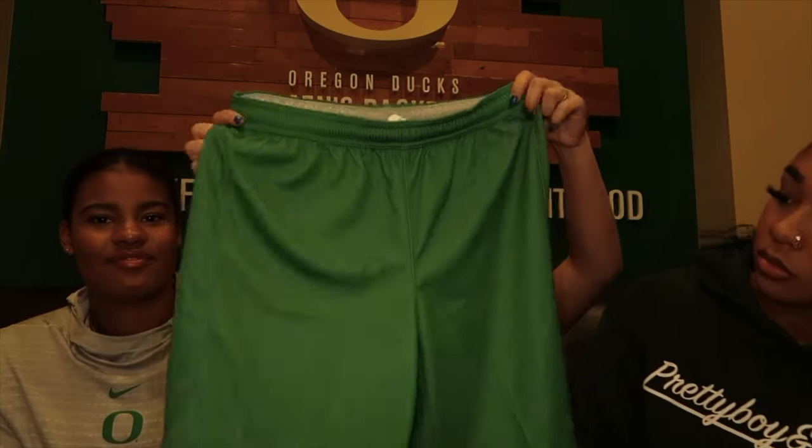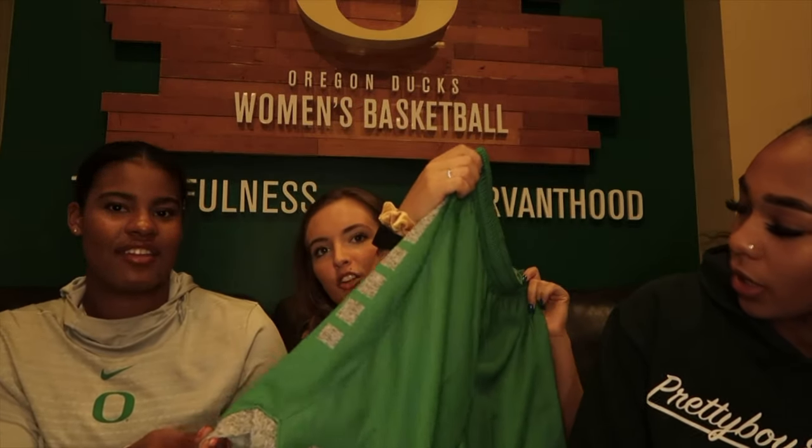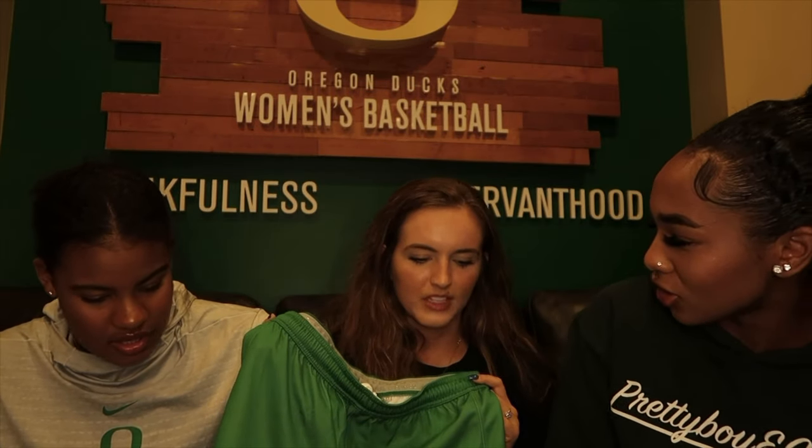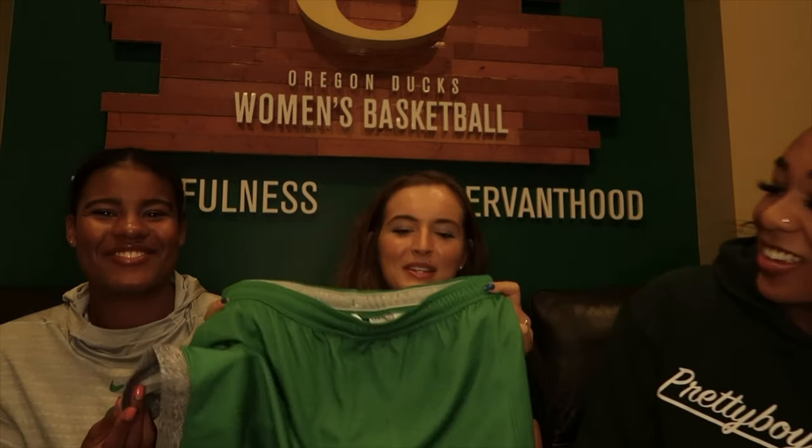So these are the shorts. It's the green and the gray type color. I don't know how to explain the gray. It's like a television screen. Like granite kind of. It's like a broken television screen. That's the best way to describe it accurately. It sounds very negative, but it's actually really cute in person.